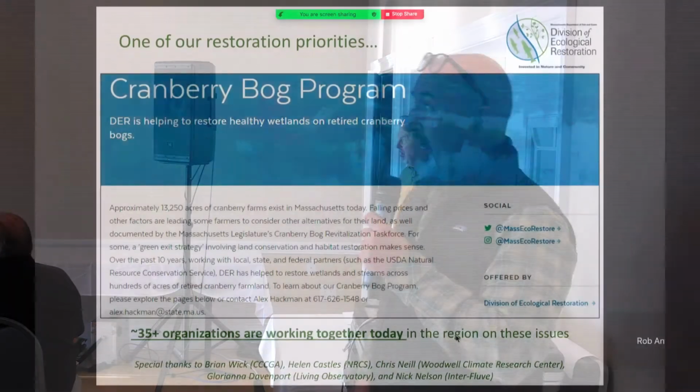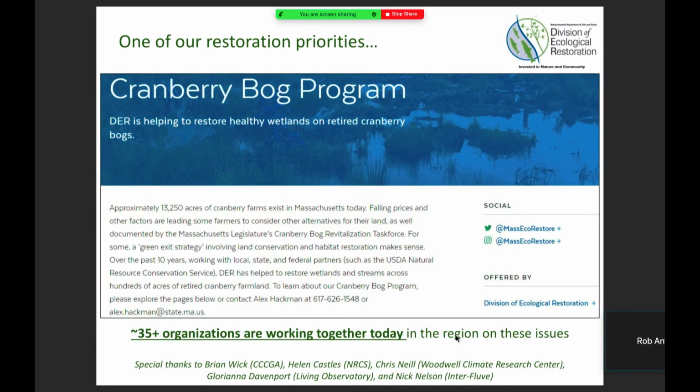My job at that agency is to lead this program. Believe it or not, there's so much opportunity to restore wetlands and old cranberry bogs that we made a program to do just that, and I lead that program. Staff of 2, me and one other person. However, even though there are only 2 of us, we are working with 35 other organizations in the region connected to do this. Landowners, researchers, nonprofits, federal agencies, state agencies, local organizations, private sector, for-profit, not-for-profit, cross-sector collaboration.